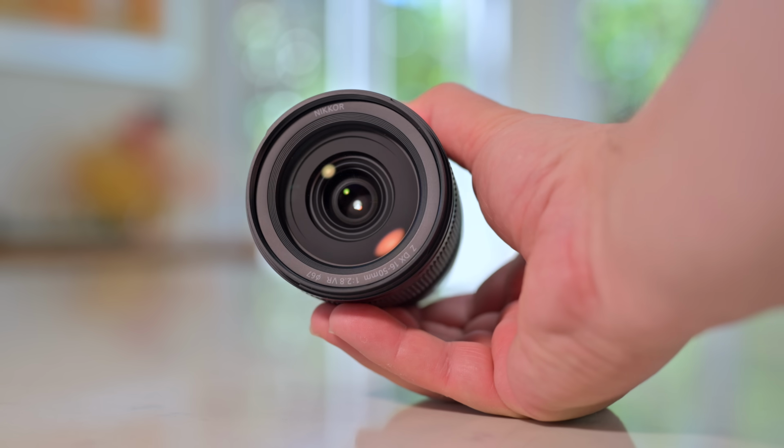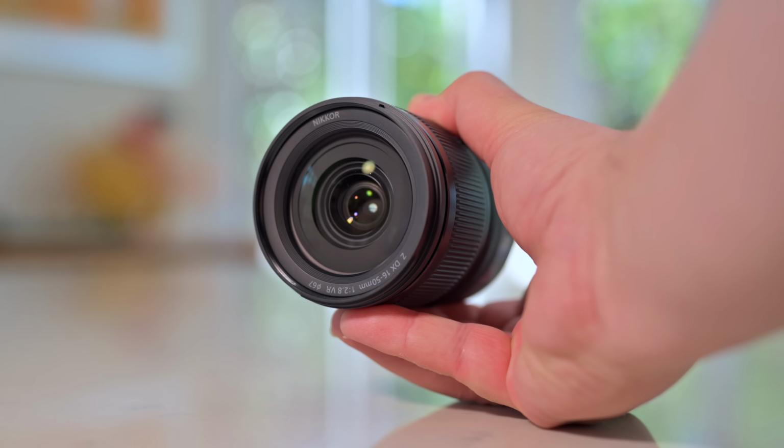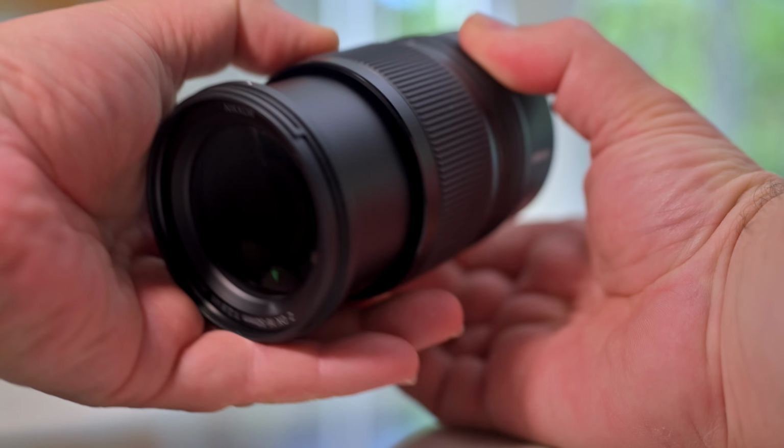The 16 to 50 has a 67mm filter thread. Now, something that's interesting about this lens, when it's wide, when it's at the 16mm end, it has a minimum focus distance of 16 centimeters. That's very, very close for a lens like this from my perspective. When you go out to 50mm, the minimum focus is 25 centimeters, so something like around 9 inches, somewhere there. Pretty amazing, I think, for a package of this size. I don't know how they do it.